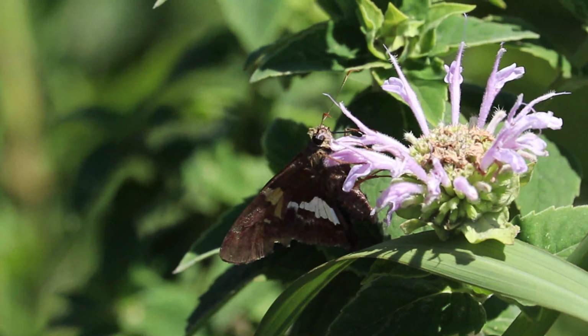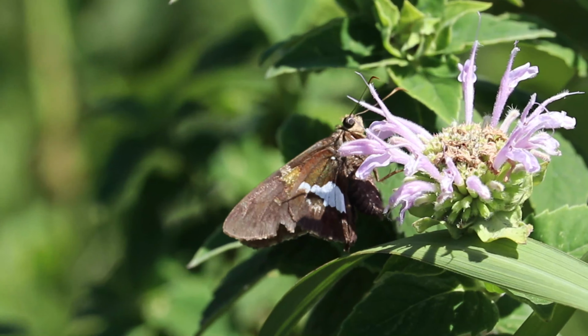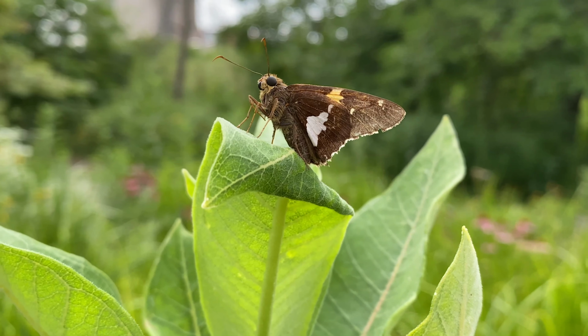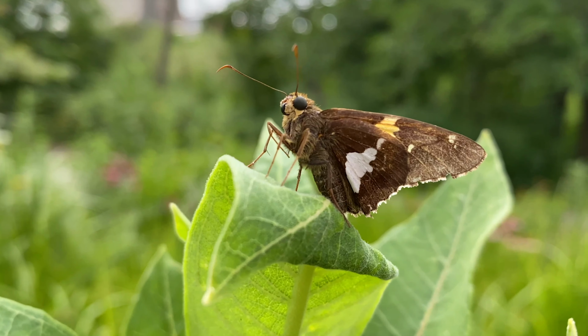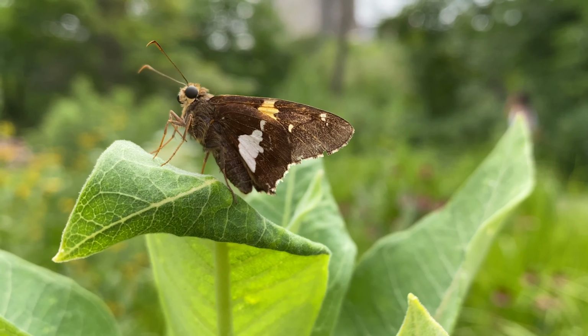Let's pause here to look at some skippers. Skippers are a group of butterflies that are rather stout-bodied, and they have these antennae that have little hooks on the end of them. So silvery spotted skippers are probably one of the most recognized skippers because they're very large and easy to identify. A lot of skippers are small and brown and hard to tell what it is. But silver spotted skippers have this big white yellow patch on the underside that makes them really obvious.